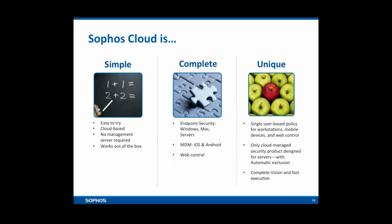It is complete. In fact, we're the only cloud endpoint product that is comprehensive in that it offers Windows, Mac and server protection as well as the mobile piece as well. So it gives a really nice solution that incorporates lots of different aspects of security requirements in one single interface. And obviously it's unique for the reason I've just mentioned.